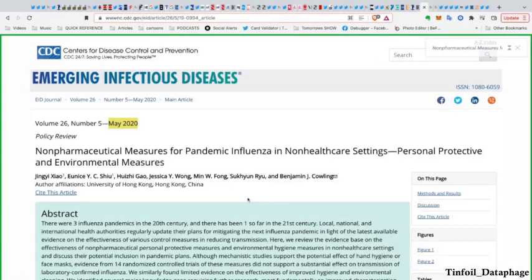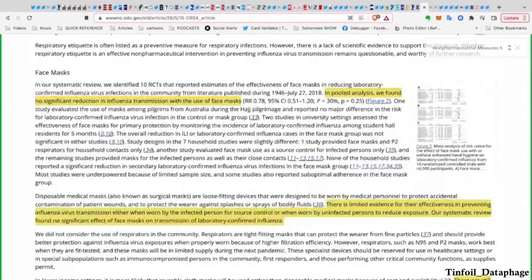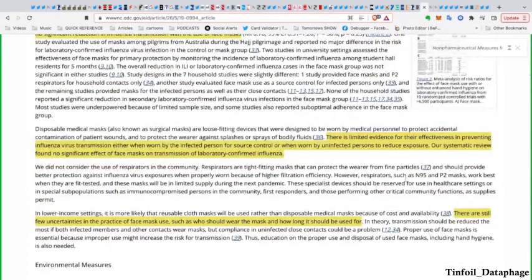May 2020, in a pooled analysis of all these different cases, two studies in universities, one study with face masks, household studies, laboratory studies. In the pooled analysis of everything, we found no significant reduction in influenza transmission with the use of face masks. There is limited evidence for their effectiveness in preventing influenza virus transmission, either when worn by the infected person for source control or when worn by uninfected persons to reduce exposure. Our systematic review found no significant effect of face masks on transmission of laboratory-confirmed influenza.